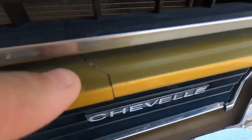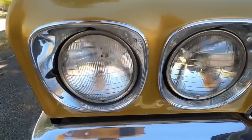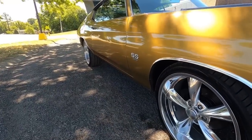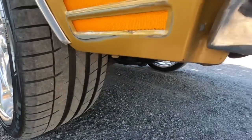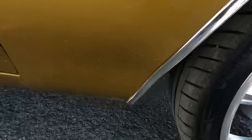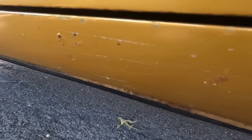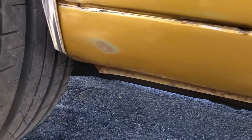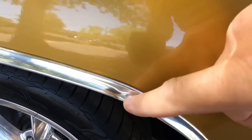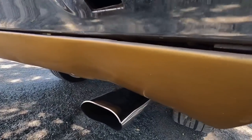Your grill's got a crack right here. Coming down the side. Tires are in great shape. Little chip here in the front, a little wear right there around the marker light coming up over the fender. A lot of your trim is in good shape. You got some cracks down here in the paint. See some more chips here. From that side. The bottom as well. Dent right here. A lot of chips around the back there as well.